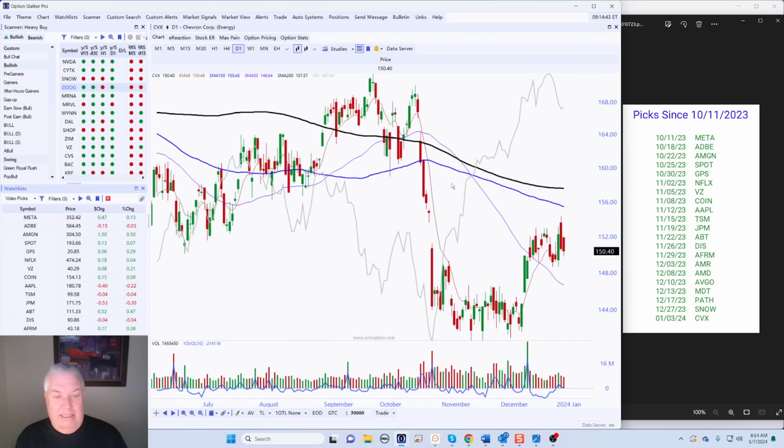CVX, I highlighted in our last live event, which, by the way, some of these picks were from the live events as well. It's a little bit more difficult for me to go through and sift those out because I don't start immediately with a review of my previous pick. I don't get into the new picks. So I had to go back and really watch for this. But at the end of the video, my pick of the video was CVX.